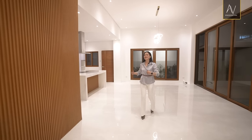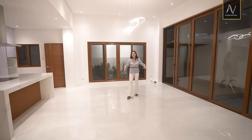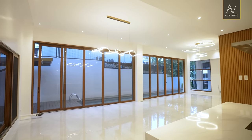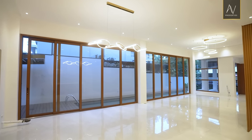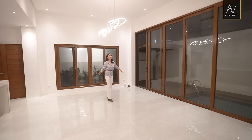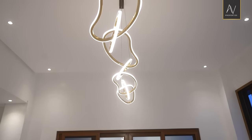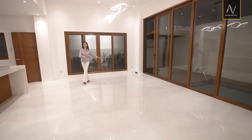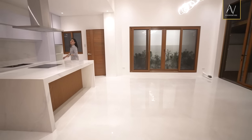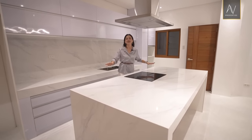I'll be taking you to where your imagined dining table would be. So this is a sizable space. This could actually hold a 10 to 12 seater dining table. And it's really nice because you have a view of the pool area. And then when you're organizing everything in the dining area, you could just jump into your gorgeous show kitchen. So this is a masterpiece of a show kitchen.